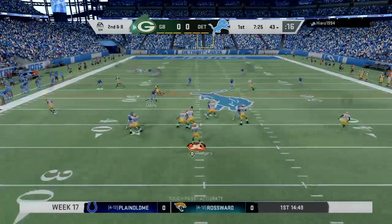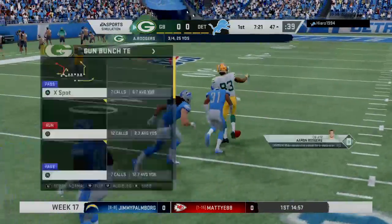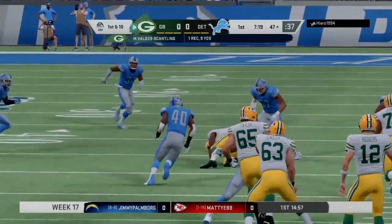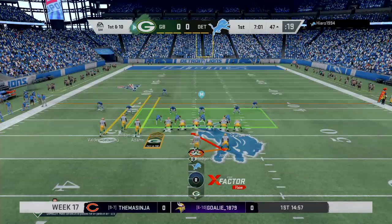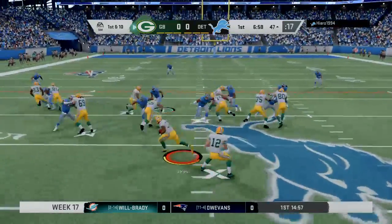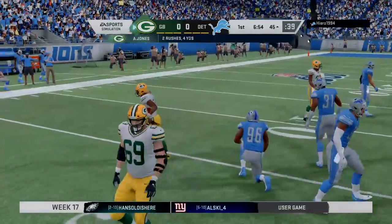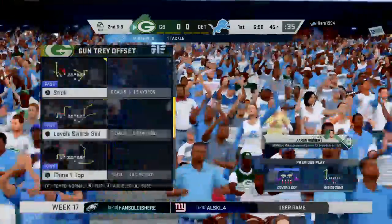Throwing on 2nd and 8. Rodgers got an open man. It's Valdez-Scantling. 9 yards to pick up there, and it's a first down. And early on, they're picking up right where they left off last week. And I know a lot of coaches say each game is its own. You don't really have carryover. This feels like carryover. So much confidence from the previous game that they're using to their advantage now.